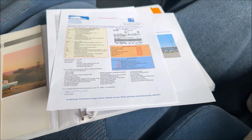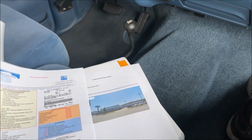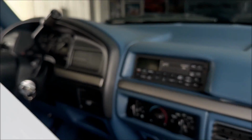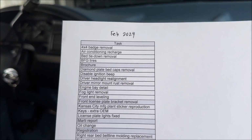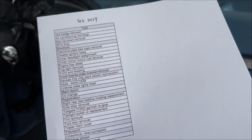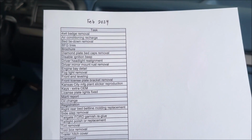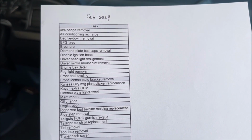I do have a binder going on records and sort of receipt archival. Here's my list for now. So this is going to be, let me adjust my camera here, a bit of a back burner project. I have way too many projects to focus on this one right now, but you can see a pretty good initial inspection of things that I either want to address or have already addressed.